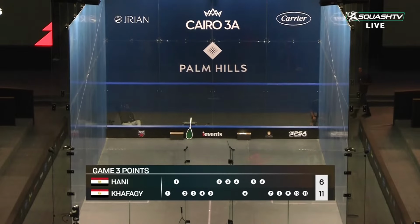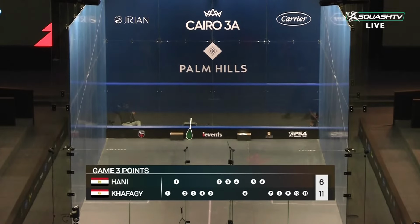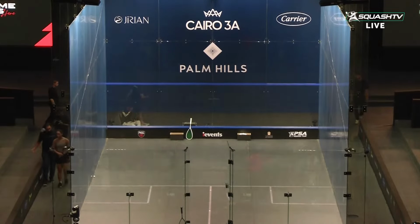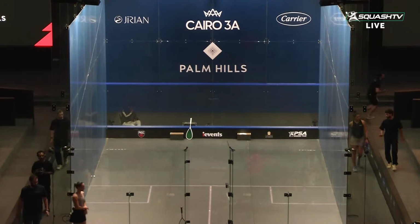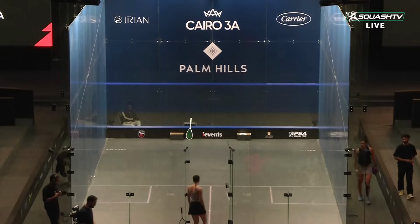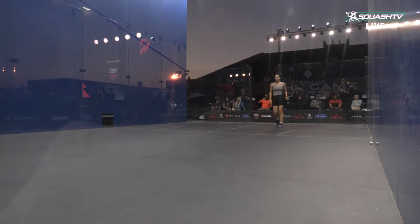We can see there by the score worm that Hany at 6-all certainly was threatening. But again, the ability of Khafagy to put out that fire quite quickly. And Hany's very strong in the front left area in particular, but perhaps really relying too much on that short press forward and not backing it up with some good play to the back, whereas Khafagy can lean into that when she needs it.